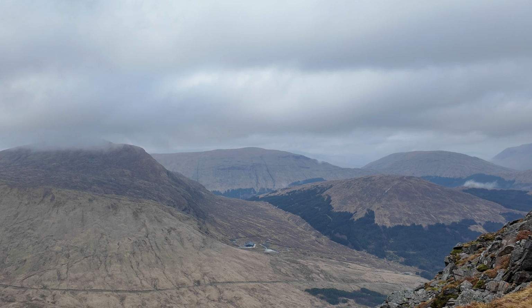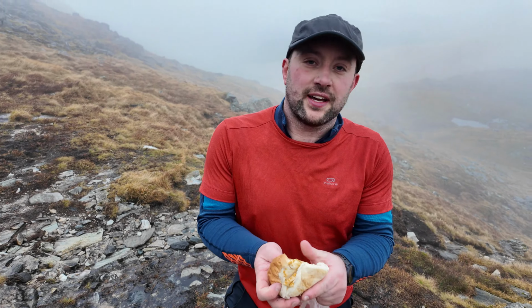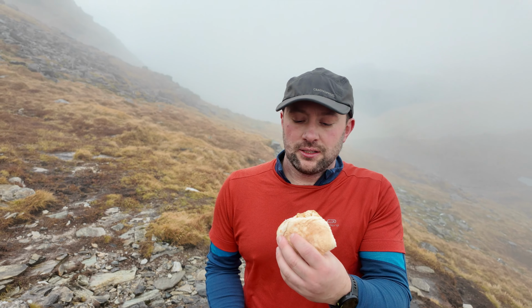Right, let's go and break in, boys. What you got in there, mate? Chicken tikka and cheese, Morrison's best. A wee quick scran halfway up. Chicken tikka's not very Scottish, is it? Yeah, it is. What do you mean? No, it ain't. Corn's British, close enough.